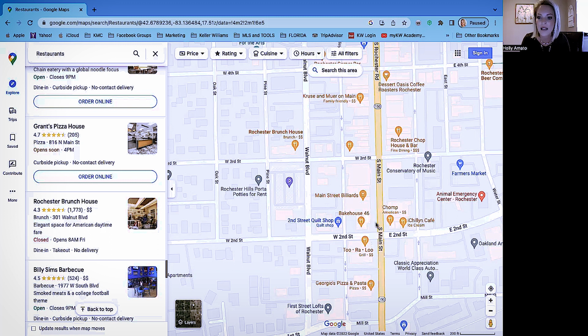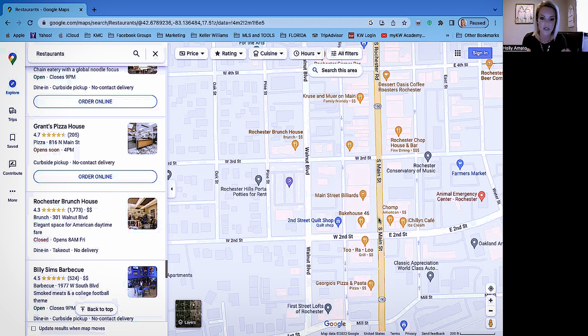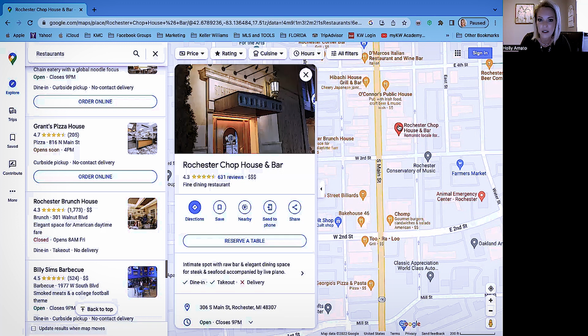Right here, we've got South Main Street, which is also known as Rochester Road. And this is kind of like the heart of downtown Rochester. And you've got First Street, Second Street, Third Street, Fourth Street. Between those four little blocks, you get a ton of the shops and restaurants that we were talking about. So Rochester Chop House and Bar, located right here. There we go.